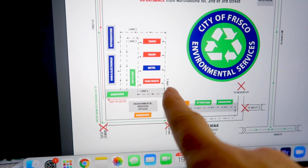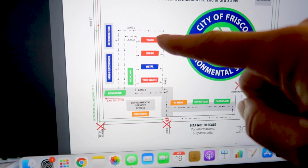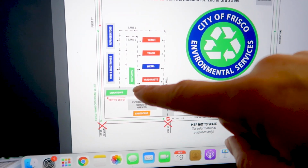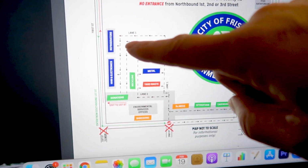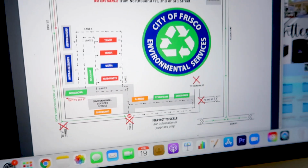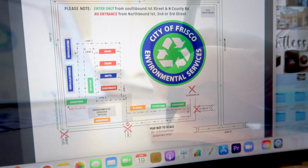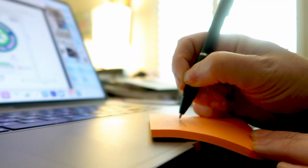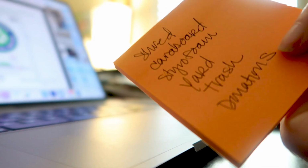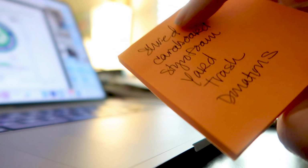Or you can cut through and you can go in. There's yard waste, metal, trash. And then here is recycling things here. And then you've got home electronics. So pretty cool, right? It just makes it so convenient. I love that our city does this for us. Donations will go in first, then trash stuff, then yard stuff, styrofoam, cardboard, shredding.